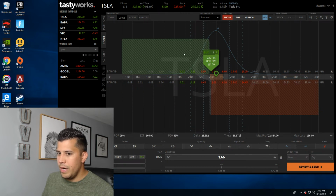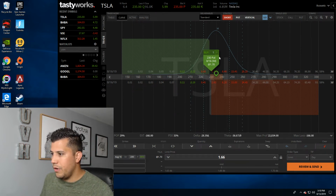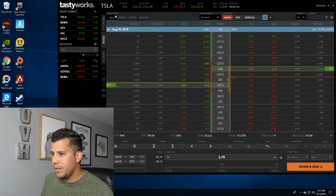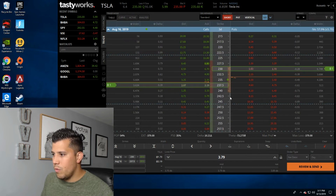And then the green means where you're going to start making money. The red means where you're going to start losing money. So that definitely helps visualize kind of where it's going. And if you're doing multiple legs, if you wanted to add, let's just say, a strangle like this, you can kind of see where you're going to make money, where you're going to lose money.